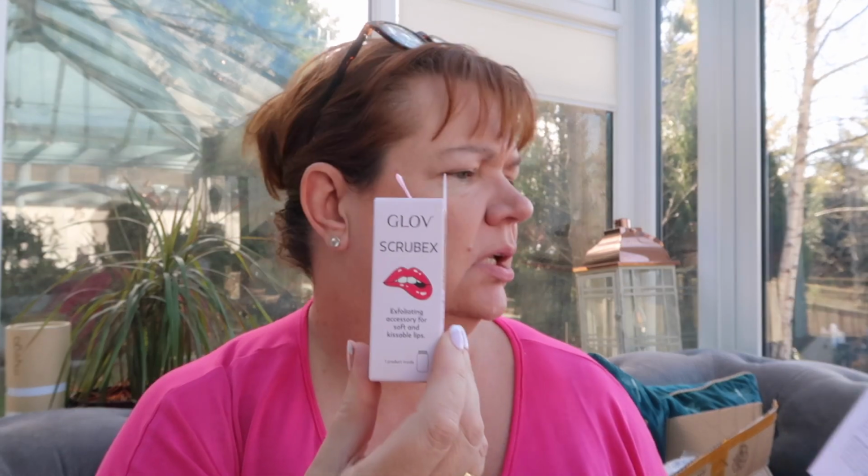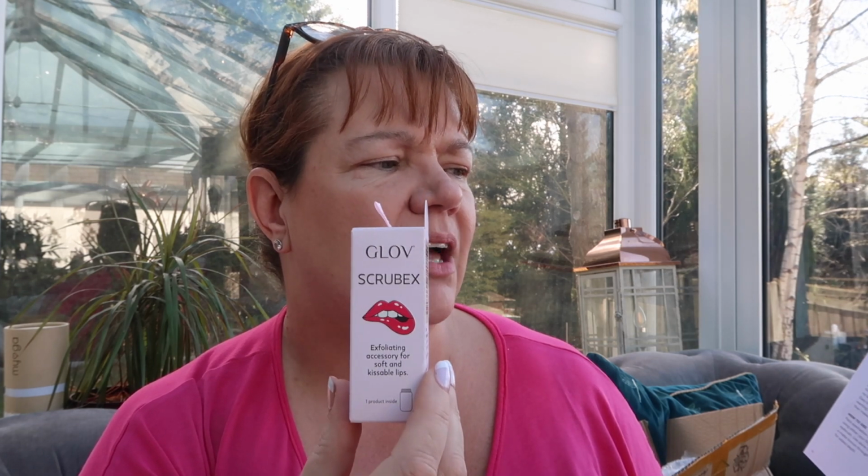So number two is Glove Scrub-X. What is it? A tool designed to both exfoliate and treat cracked, chapped lips and encourage blood circulation for a fuller pout. Expect to see results immediately. You dampen the Scrub-X with water and gently scrub your lips, avoiding too much pressure. Follow with your favourite lip balm for juicy, kissable lips. Don't use it more than once every 4 days and you wash it in your washing machine at 40 degrees.